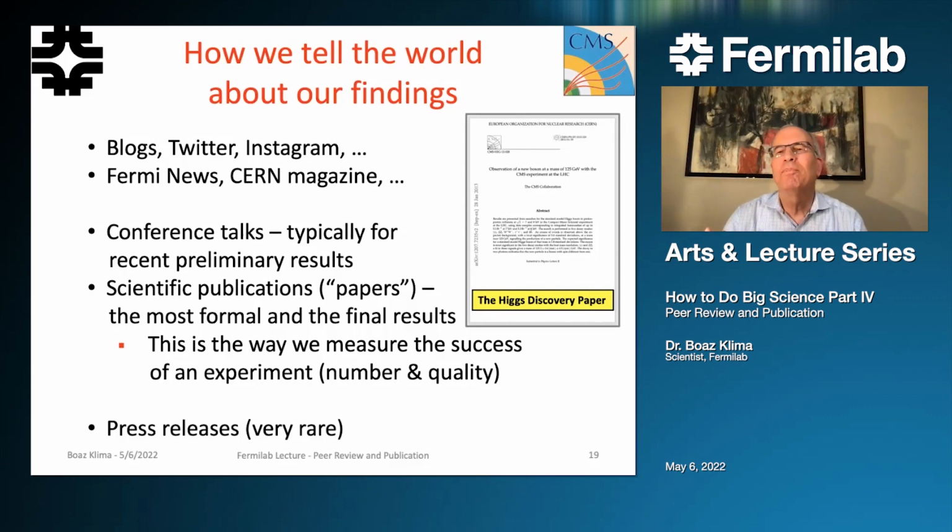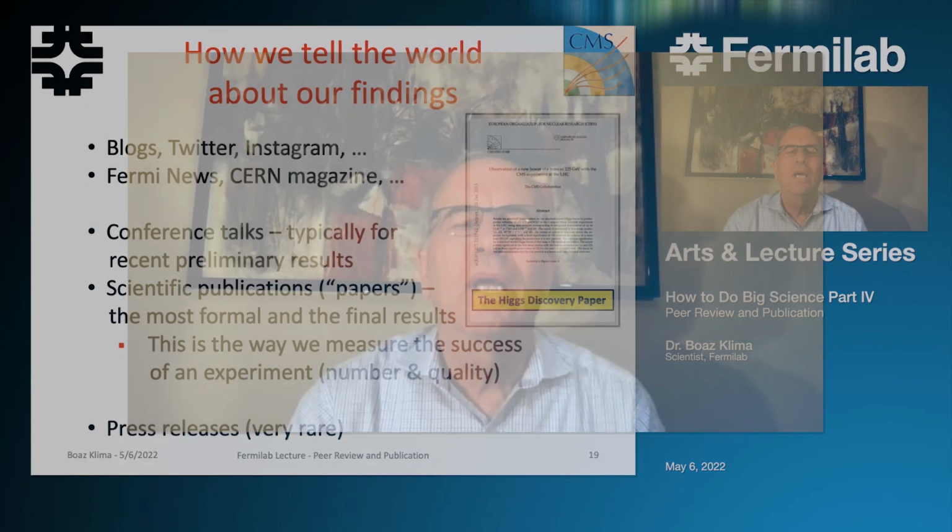But then there is something that goes through the big labs, what we call here at Fermilab, Fermi News. At CERN, they call it CERN Magazine, the same thing you have in other labs worldwide. Keep in mind that everything that goes into these articles that you may read in Fermi News or CERN Magazine or in the blog, Twitter, Instagram has to be related to analysis that was approved by the collaboration. So we're not telling anybody how sausages are made, the details.